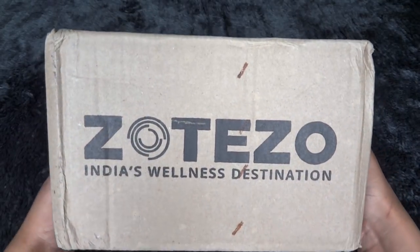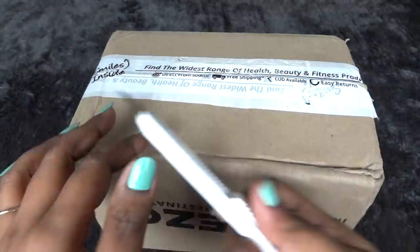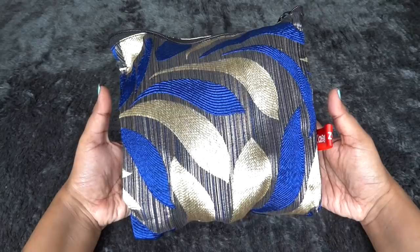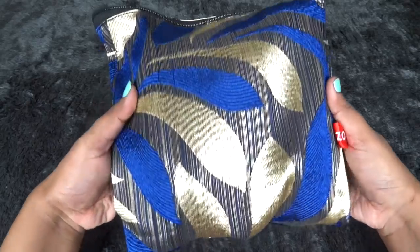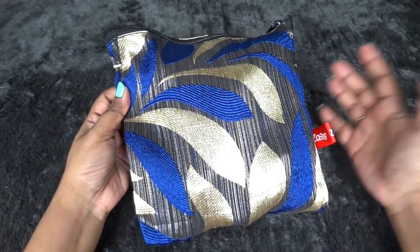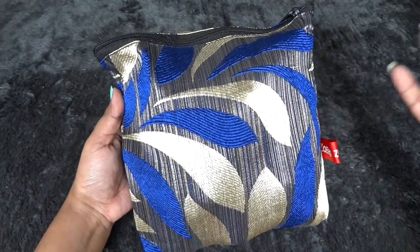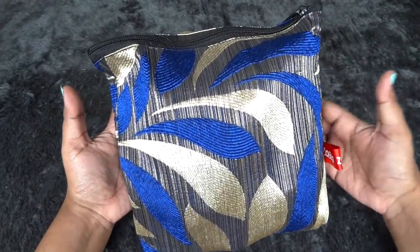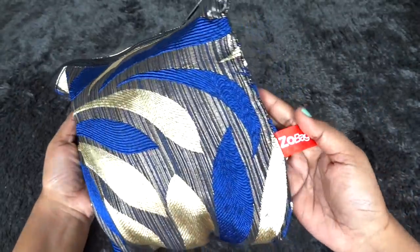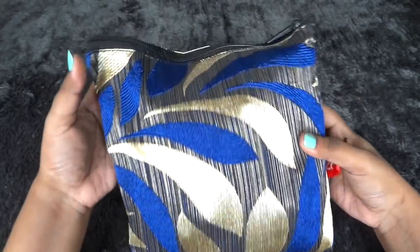Let's start unboxing. This is how the package has reached me. It says ZoBag, India's wellness destination. So inside we have this huge pouch or bag and it's quite pretty as well. It's a cloth material and I really like the pattern on it. It's huge, so it's gonna be perfect to carry all your toiletries and huge skincare products on any of your longer trips or travel vacations. It says ZoBag here and the material is quite nice. It's a bit shiny too.